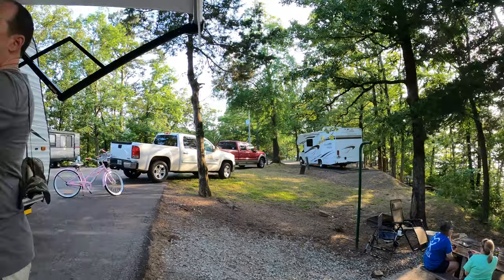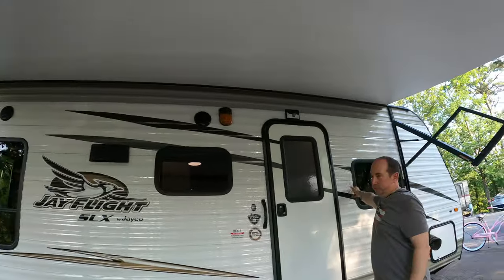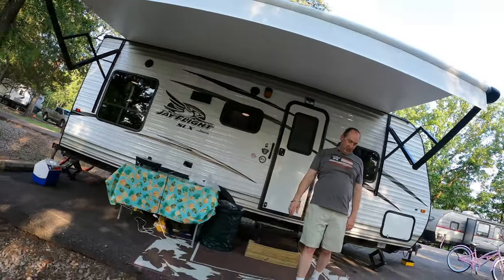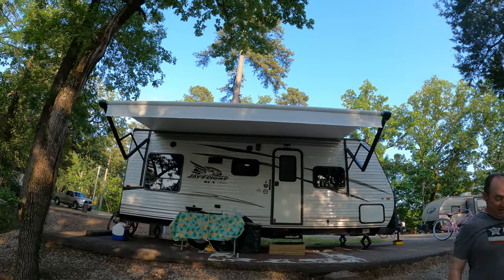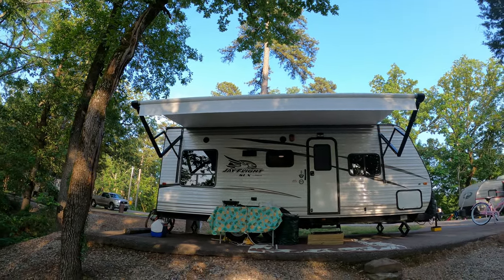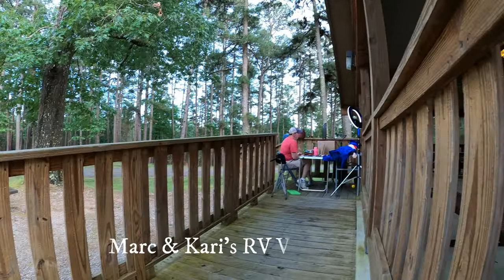And we looked for an awning that goes from window to window. Because our last one only went to here and this window was exposed. Nice. That awning is huge. We learned that. We wanted the full length of the RV. Our last one wasn't. That is an awesome awning. It's almost the entire side. Our daughter lives there, and it really helps. They like to come over and check us out.